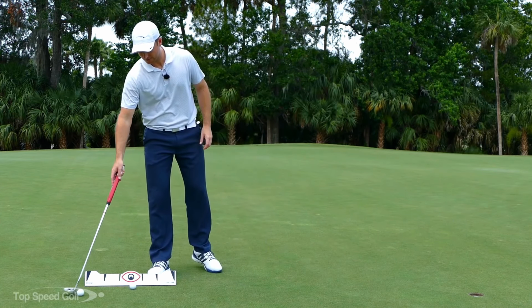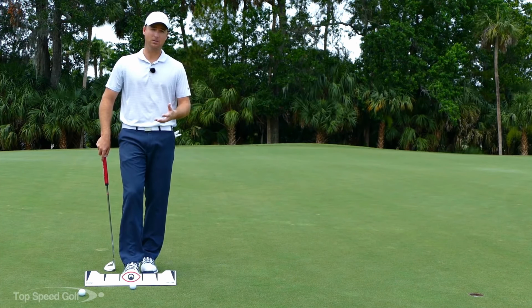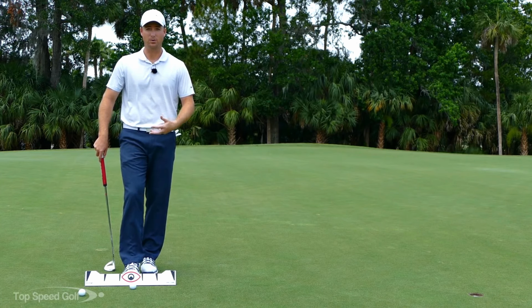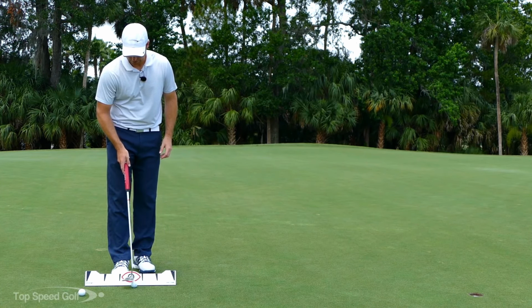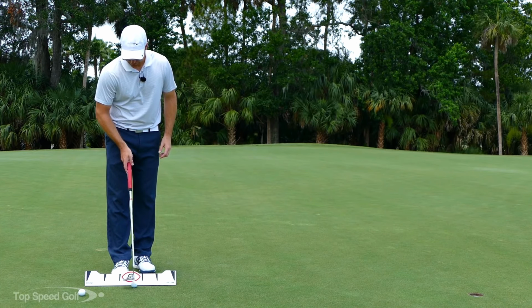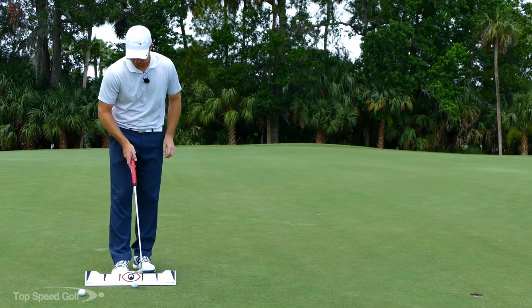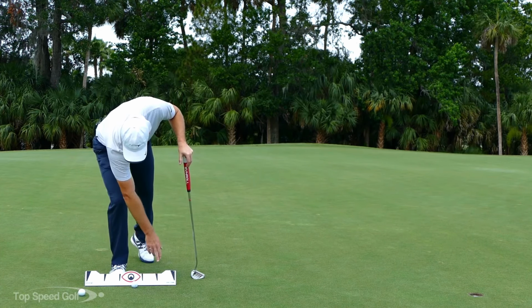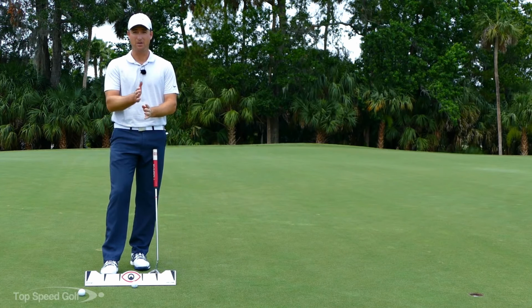Now if we want to practice this, there's a great way to do this with our eye-line putting rail. I think it's a great tool, really helps you to kind of groove a stroke in there. And let me talk a little bit more about how to use this in a second. But one of the things that I like to do is I can set up a camera and I can look, because it has kind of marks on there showing how far back and through I'm going. I can get a good general idea of how far back and how far through I'm going.